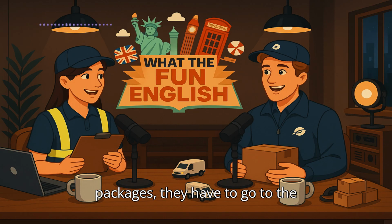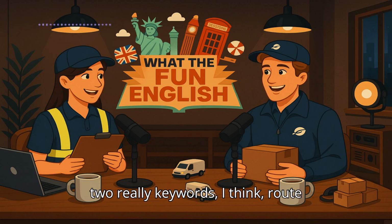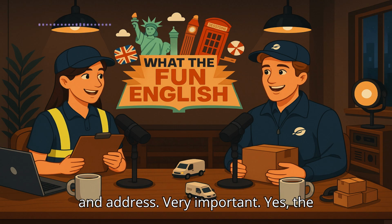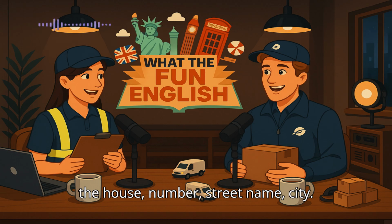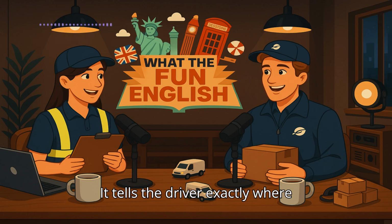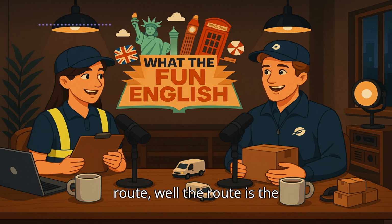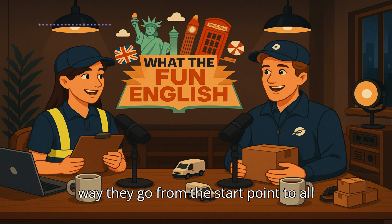And these packages, they have to go to the right place. That brings us to two really key words, I think. Route and address. Very important, yes. The address is the specific place. Like the house number, street name, city. It tells the driver exactly where the destination is. Exactly. And the route, well, the route is the path the driver takes. It's the way they go from the start point to all the different addresses they have to visit.